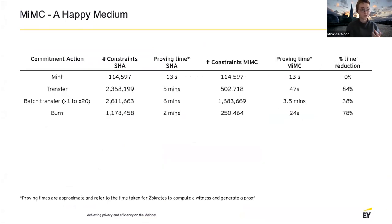So let's have a look at some of the results we've seen, because we have now implemented MiMC into Nightfall so that the user can decide whether they want to use SHA hashing or MiMC hashing when they hash up the root, because obviously there's a trade-off there between gas cost and proving time. Now I'll just point out transfer, for example. With SHA, it takes 5 minutes to prove ownership of one commitment and transfer it. But with MiMC, it only takes 47 seconds, which is really, really fast, an 84% reduction of time. Similarly, to burn a commitment, to withdraw your money, it takes 78% less time, which is great.